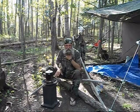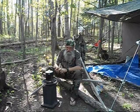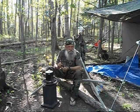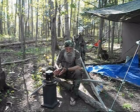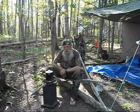When he said take the thing and I took it, I thought, if this thing will boil water in 10 minutes, I'll be able to fry pancakes on it. I'll be able to make bacon and eggs. I'll be able to do all kinds of things on this. And I'll be able to do it dry when it's storming out, when it's raining out.